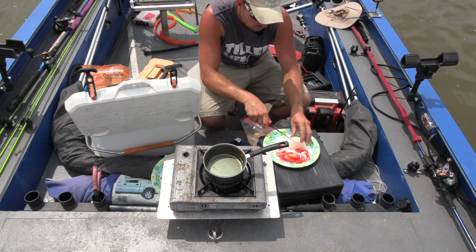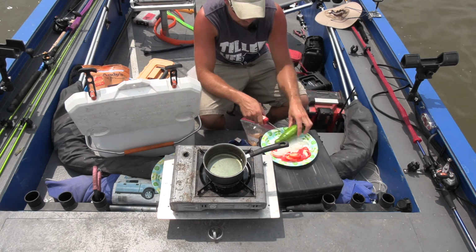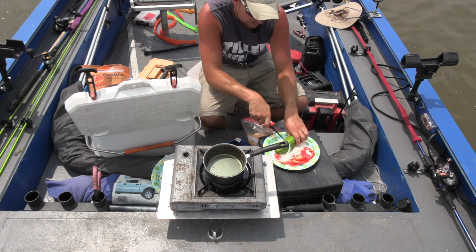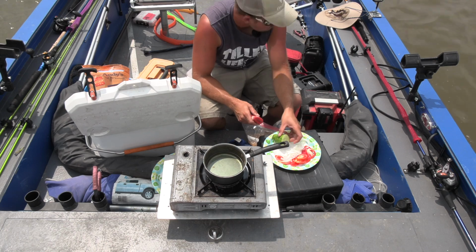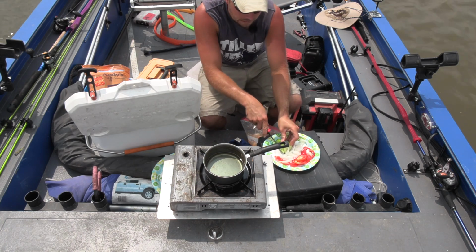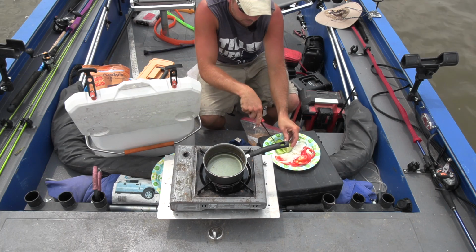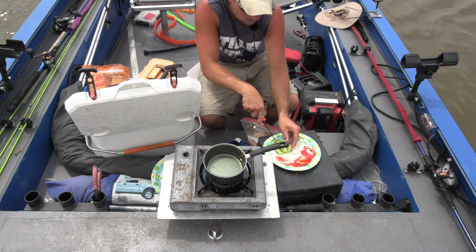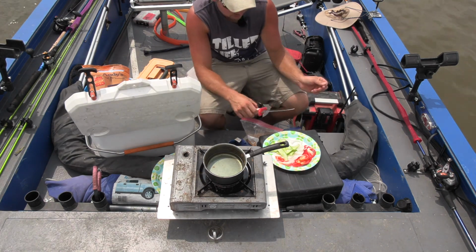My table is super wobbly. And then I got a cucumber out of the garden this morning, so we'll take some of that cucumber here. Big old barge passing by. And we'll slice that cucumber up. There we have it. There's our fixings right there.